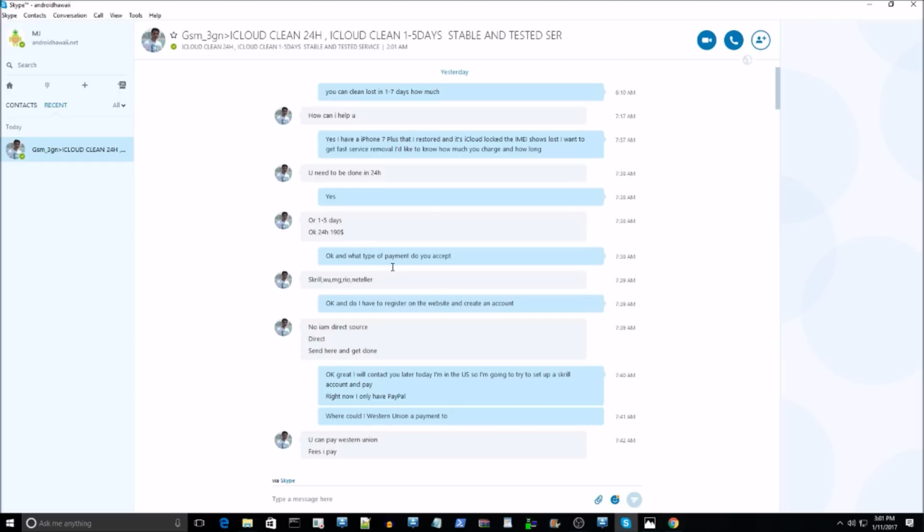And so I say, okay, what types of payments do you accept? Now, I'm going to go over the payments and why this is a risk. Because when they're using Skrill, Western Union, MoneyGram, Rio, NetTeller, the reason why they're using those is they offer no buyer protection. And when you are using services online that offer no buyer protection, they can run with your money and you're stuck. So we say, okay, do we have to create an account? Do we have to register? Basically, do you have a website? He says, no, I'm direct source, direct. Send here and get done.